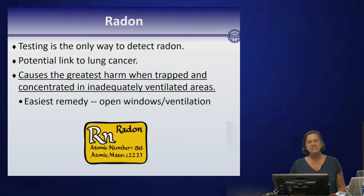Radon is an odorless, colorless gas. It is naturally occurring, and the only way you can determine whether radon is present is to test for it. You have to do a specific test for radon. There's a potential link to cancer, and it causes the greatest harm when it's trapped in concentrated amounts in inadequately ventilated areas. So the easiest remedy is to open windows and to increase ventilation if you can. So open windows, that's it.